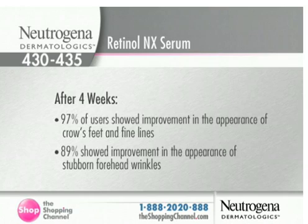If I only had one statistic to pull from this study, 97% of users showed improvement in the appearance of crow's feet and fine lines at the 4-week mark. That's an incredibly powerful statistic there. 89% showed improvement in the appearance of stubborn forehead wrinkles.